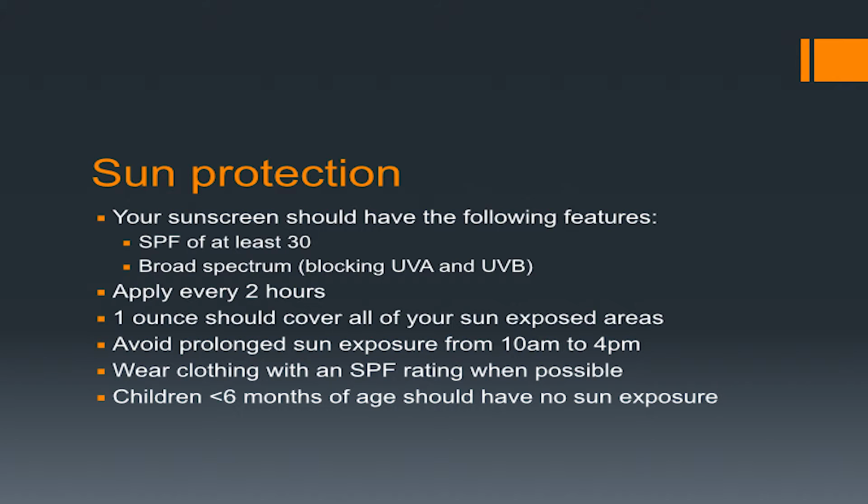So put on more than you think you should use, and a good rule of thumb is 1 ounce should be the amount you use to cover your sun-exposed area. So that would be your face and your arms. Avoid prolonged sun exposure from 10 a.m. to 4 p.m. Wear clothing with an SPF built into it whenever possible. And then children less than 6 months of age should have no sun exposure.